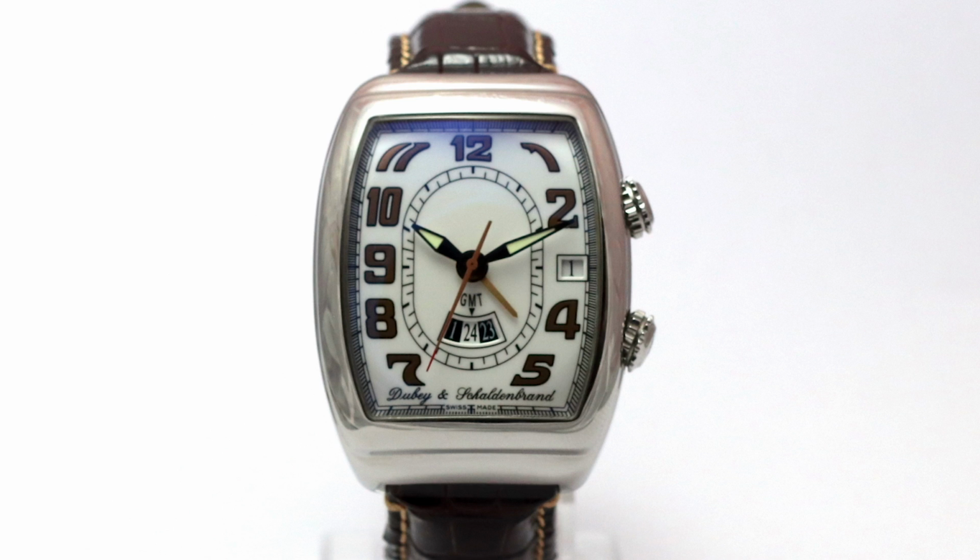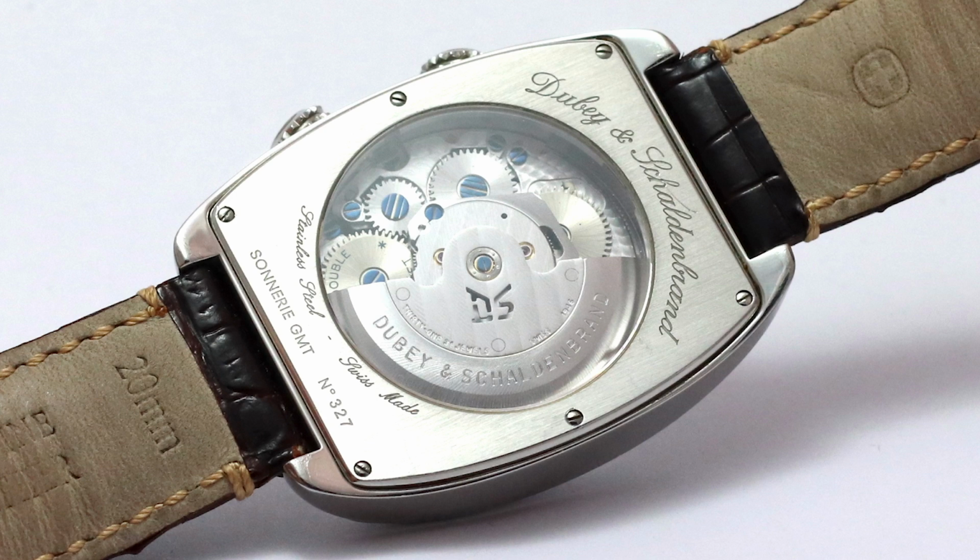The crystal is sapphire, scratch resistant, and you have a nice exhibition case back. There you have the modified ETA movement. I think this is an ETA. I'm not so sure. On their website they don't say this. Okay, and in theory it's watertight down to 30 meters, but as I said, in theory. So if you're interested, then send me an email.